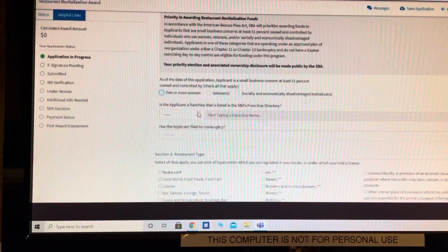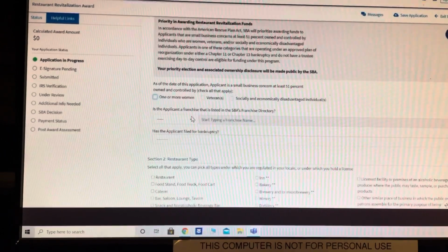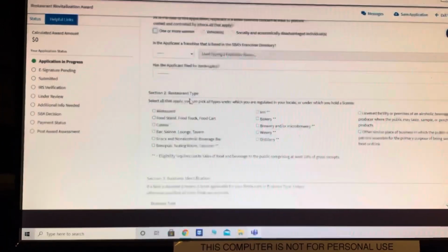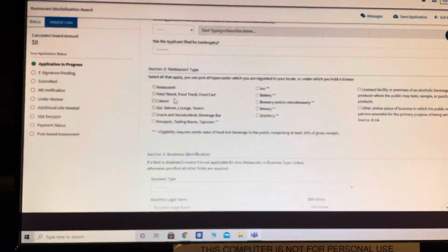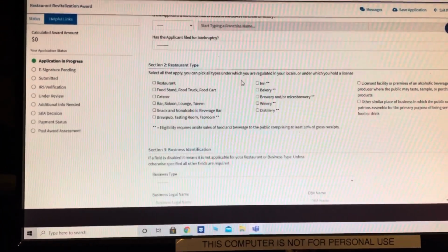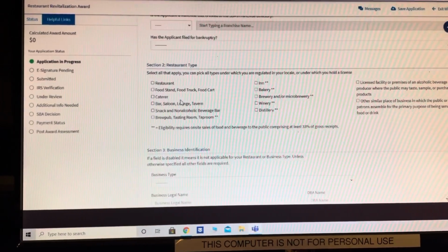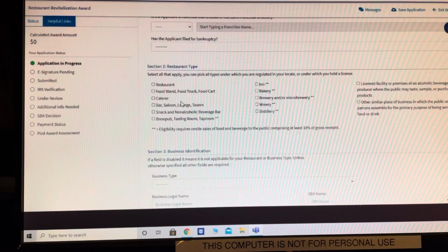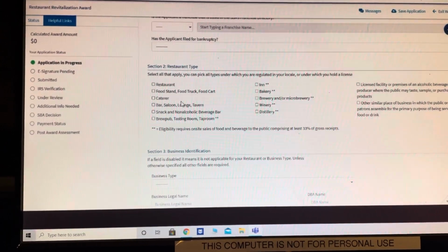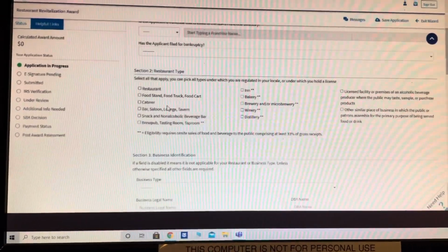Same thing for franchise. This application has a searchable list of franchises that you can leverage as you fill this out, which is helpful. And you'll work your way through the application as I'm doing here. You have to pick a restaurant type, right? Of course, this is where you're regulated in your locale or under which you want a license, right? So make the right designation there. This is important because we're going to require specific documentation depending on the specific type of restaurant establishment you indicate here. So obviously, if it's an inn or if it's a bakery, there's some other documentation that you'll be prompted for in later parts of this application.